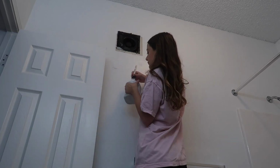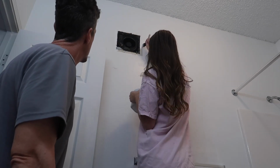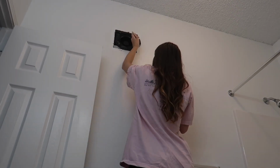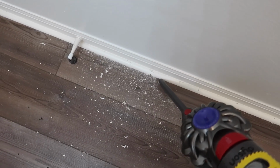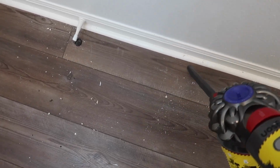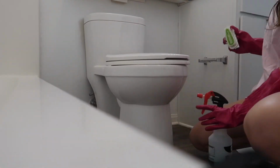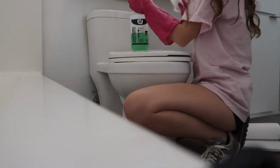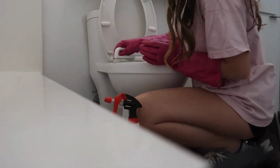So as you can see, there's the fan we put in without the cover yet, because we had to go in and paint it over since it had the previous paint. And then I cleaned up all the dust from when he was installing it. And then after that, I started to clean the bathrooms of the 2 rooms that we needed to turn.